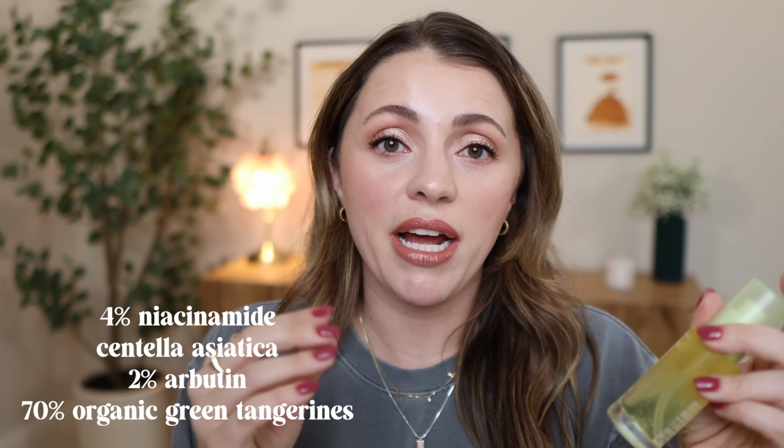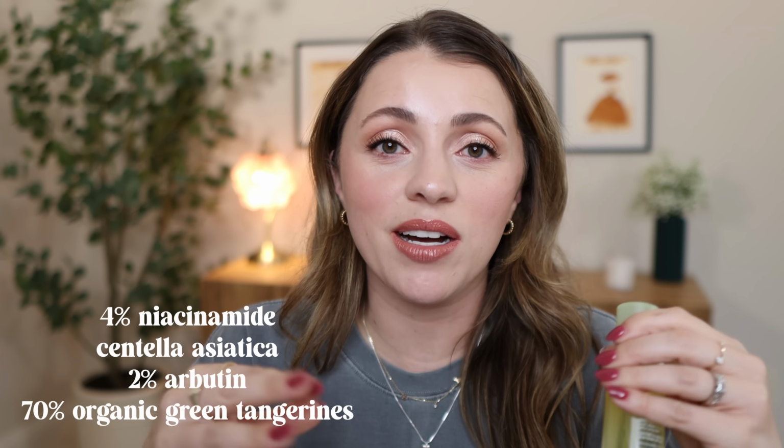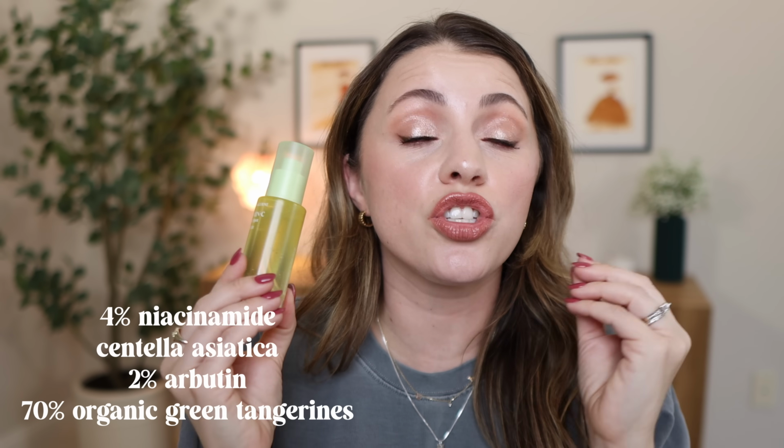So again, some of the benefits of this serum is, of course, vitamin C. It is going to help fade your dark spots, any pigmentation. It'll help prevent new ones. It also supports collagen production. Plus it produces ceramides that can help support your skin barrier. So it's doing a lot of great things for your skin, but it's even more than that. It really is kind of an all-in-one serum because it also contains niacinamide. That's going to help calm irritation, soothe the skin. It has Centella asiatica, which also soothes the skin, and it has arbutin in it, which can lighten dark spots and even some scars. So it does so much for you.